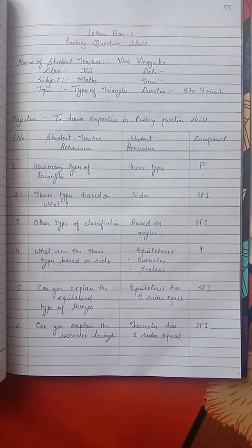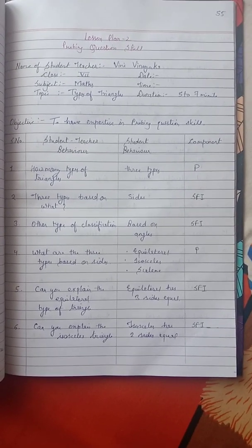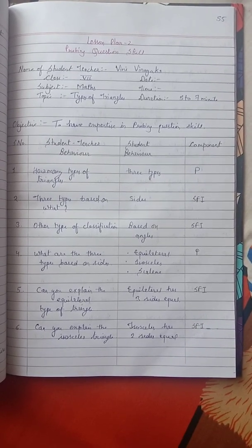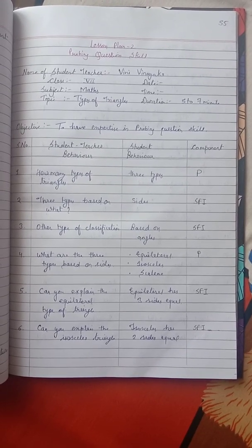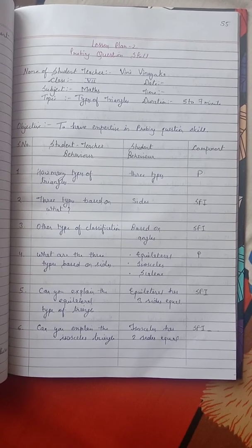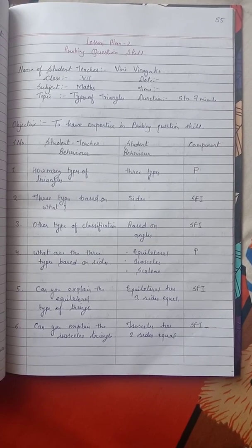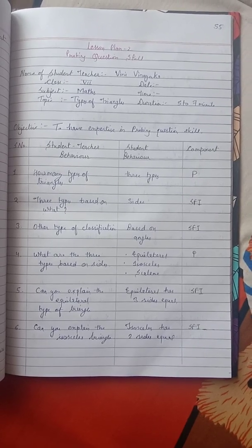Then student teacher behavior. The teacher asks how many types of triangle. Then students give the answer, 3 types. This component is prompting. Then, 3 types based on what? Again the teacher asks, and the student gives the answer, sides. That is seeking further information. Then, other type of classification, the teacher again asks. Then a student gives the answer, based on angles. So again the component used is seeking further information.